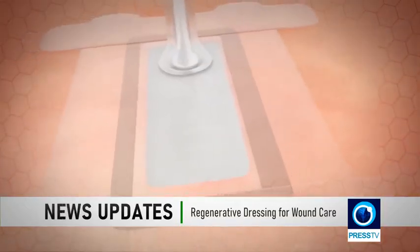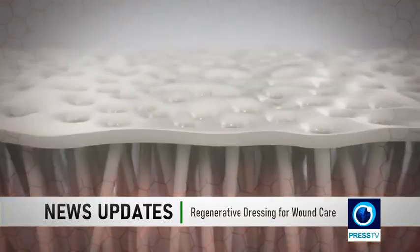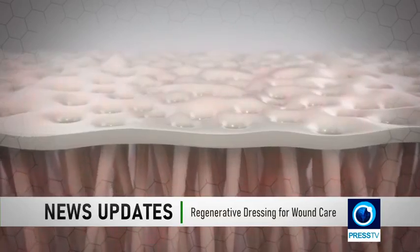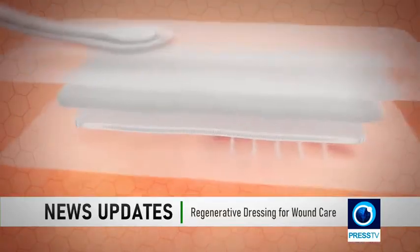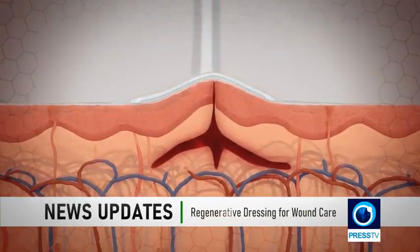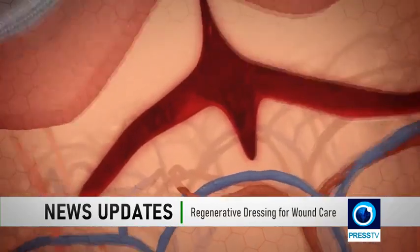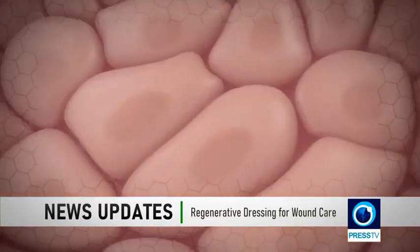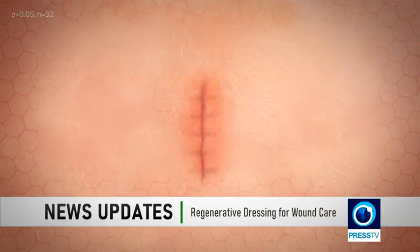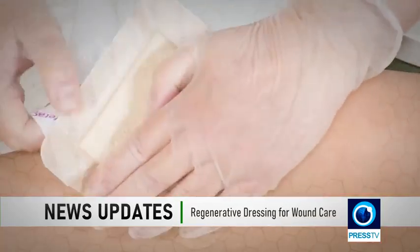It has a structure similar to intercellular matrix and biopolymers that provide human cells with a stress-free environment. This promotes growth factors in the wound and accelerates cell division and the healing process. This relatively new discovery in medical care can be used to treat wounds caused by cuts and lacerations, transplantation wounds, as well as various burns. The new dressing can reduce treatment costs, and it is now ready for broad use in hospitals across the country.